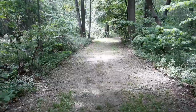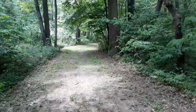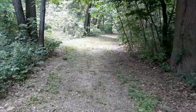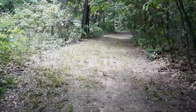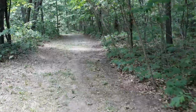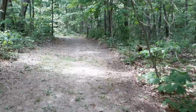Now the area is part of the Lake Michigan Flyway also for migratory birds. They stop here during the spring and fall to feed and rest up as they progress on their journey. So there are a lot of birders that come into this area.